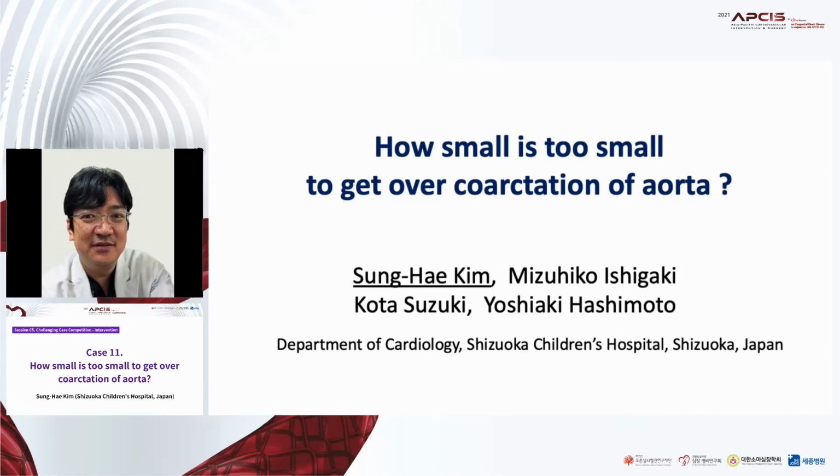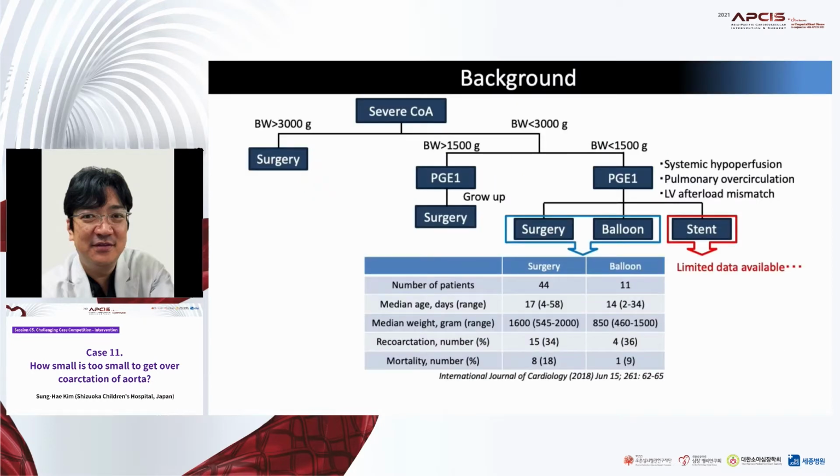I'm going to present premature babies with coarctation of aorta. In the case of severe coarctation, primary surgical repair is usually performed early in life. However, surgery is sometimes necessary even in prematurity due to systemic hypoperfusion or heart failure caused by atrial mismatch.